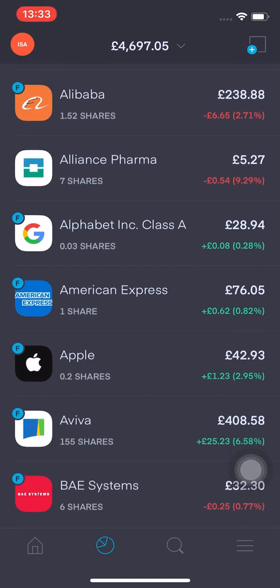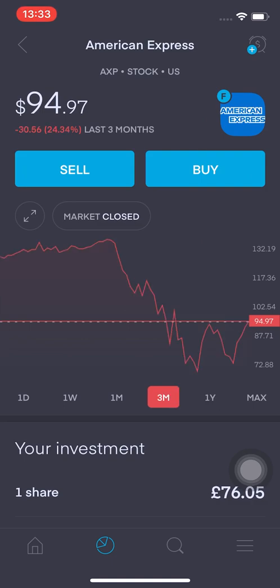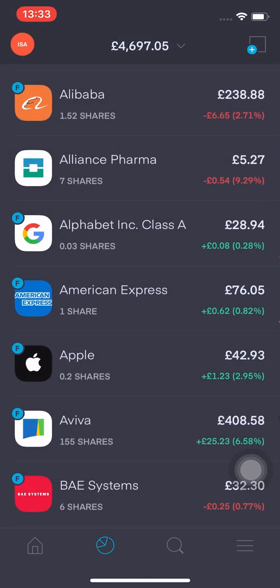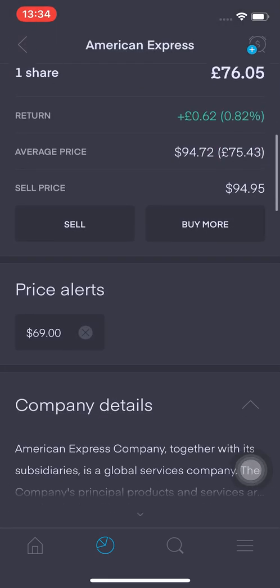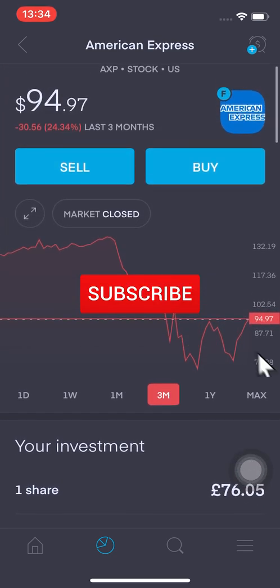American Express is now in the green. I'm really happy with that. What was the lowest amount it dropped to? It dropped to around $69. If it was at $69 again, I'd probably buy another share, just to jump on the bandwagon. Let's see what my average price is. My average price is $94.95. Sorry, cents.